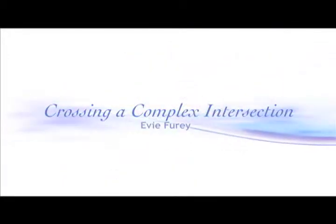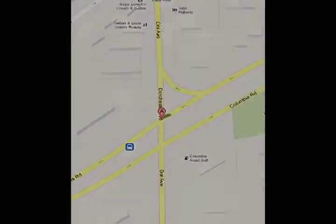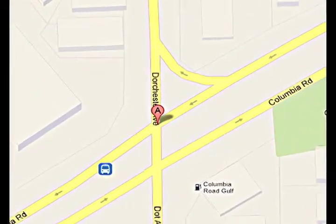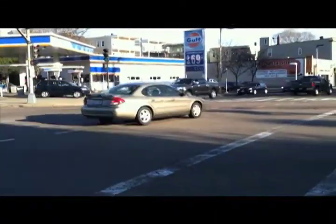Crossing a complex intersection. This video will look at the intersection of Columbia Road and Dorchester Ave. This intersection is crossable, but close attention needs to be paid to a few things.